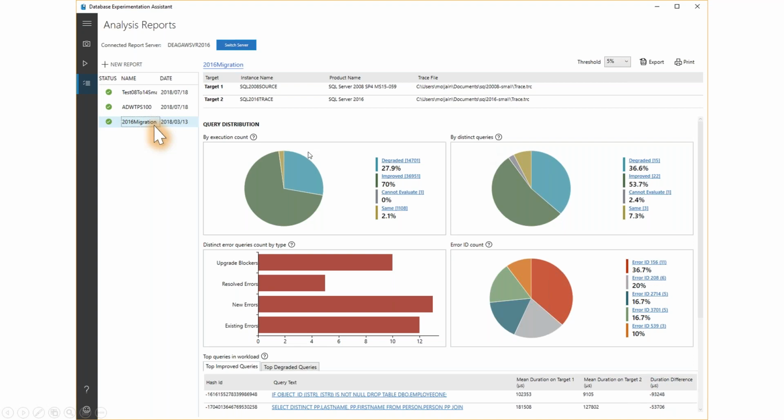It also tells me, so this was by execution count, this is by distinct queries. So I can see that a lot of my workload improved just by the fact that I moved the same database as is and the same workload running, just for the fact that it's running in SQL 2016 rather than 2008, it just improved. Now, I can also see a number of other important information.